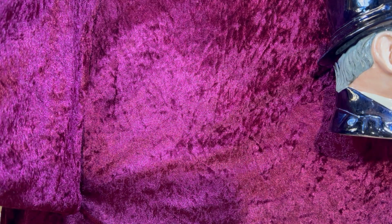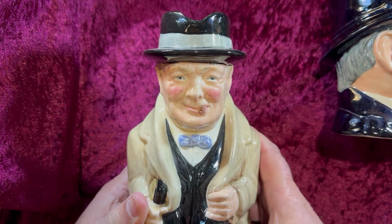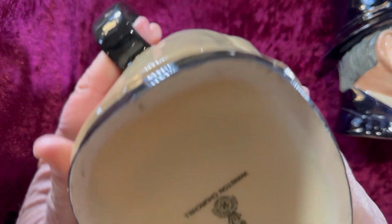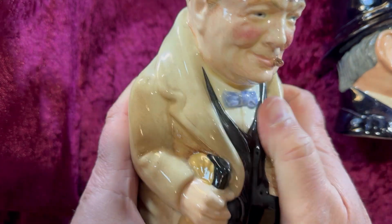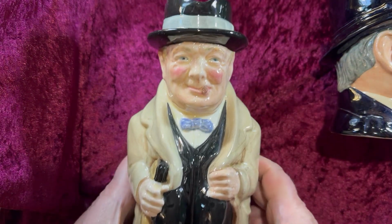Another one that's one of the most popular is of course Winston Churchill. Now we've got loads of these in stock and we have all sizes. So this is quite well modelled really. Again, if we look at the bottom, it's Royal Doulton and marked Winston Churchill and numbered. And again, you want to go over this with your hands to make sure there's no damaged chips or other issues.